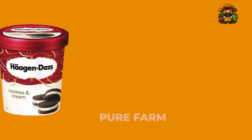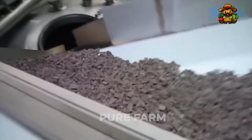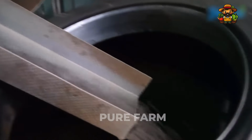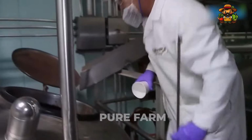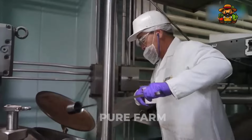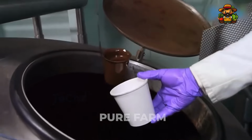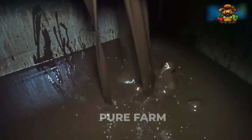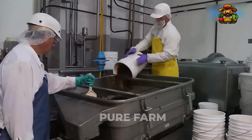For flavors like cookies and cream or dulce de leche, additional ingredients are folded in during the final stages of production. Cookies are crushed and blended, caramel swirls are added, and chocolate chips are gently mixed to create that perfect balance of textures. High-precision machines ensure these mix-ins are evenly distributed, so every scoop is packed with delicious surprises. This stage requires careful timing and precision, as even a slight variation could affect the final product's quality. It's the mix-ins and swirls that give certain Häagen-Dazs flavors their unique character, providing delightful surprises in every spoonful.